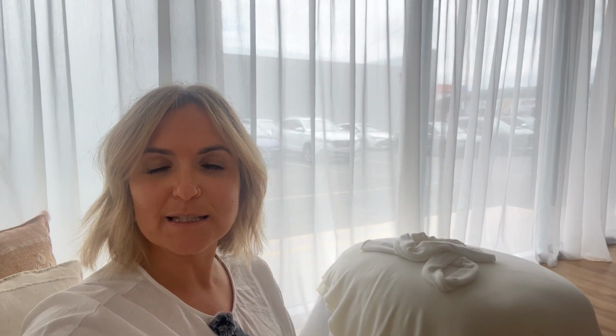The most important thing you will need in your studio is good lighting. Now in my studio, which I will show you, I have one big long window that goes the entire way across one side of the studio. Now that is what initially drew me to this space.